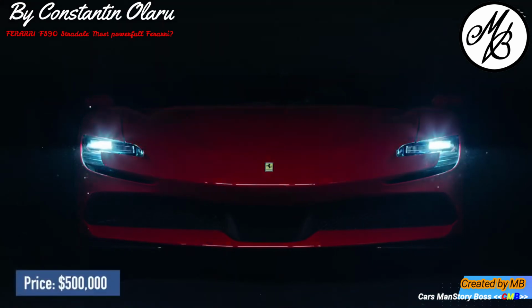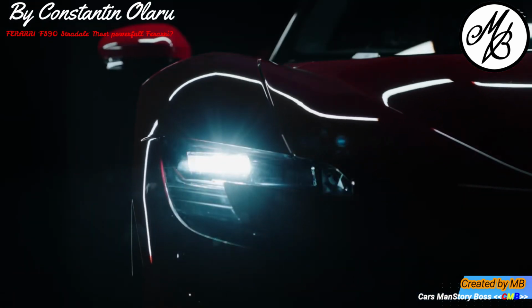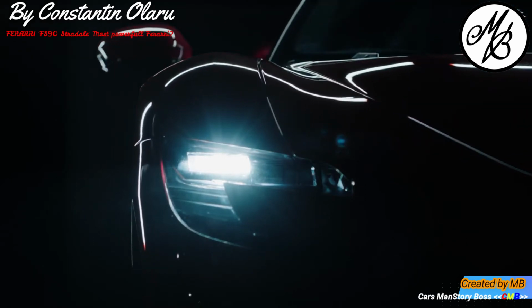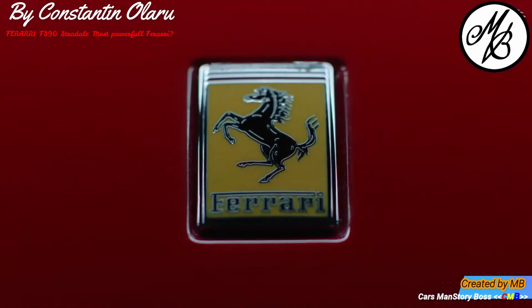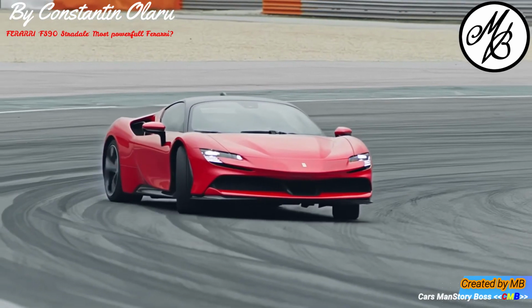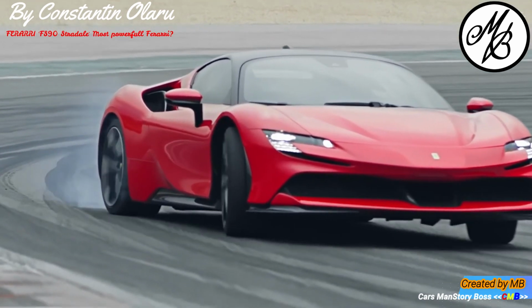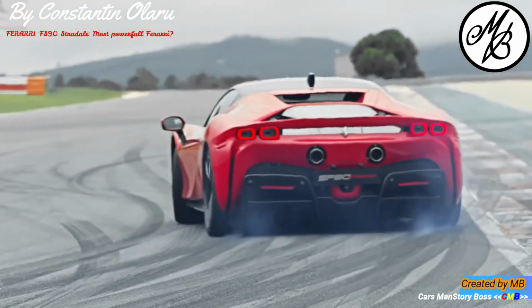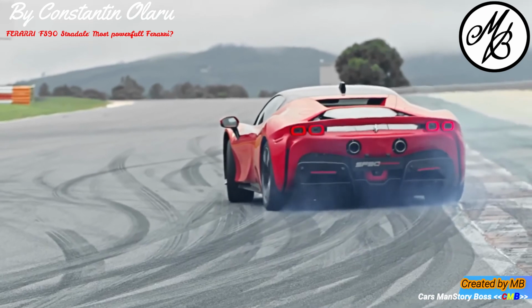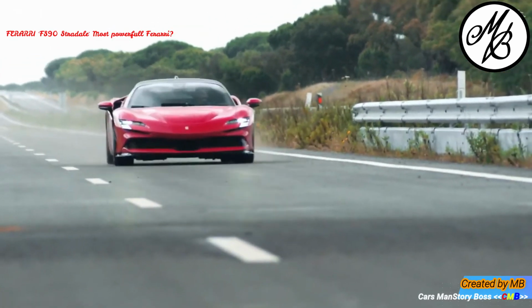At around $500,000 before options, the SF90 Stradale is not a cheap car. That means it's around 200 grand more expensive than a 488 GTB. But it is considerably faster, more technologically advanced, and more exclusive than that car. If we compare it to the $1 million McLaren Senna, a car with similar performance and a similar exclusivity factor, it does start to look like it's a bit better value.